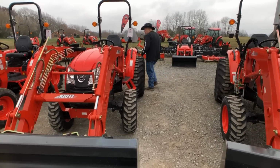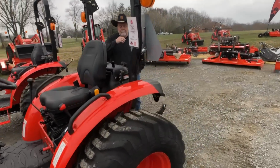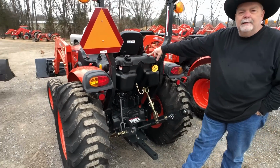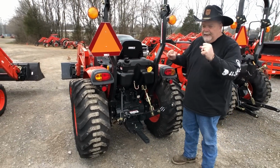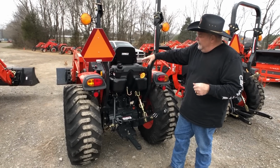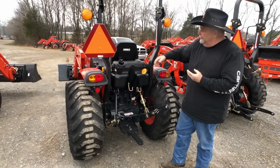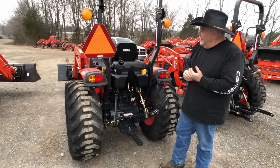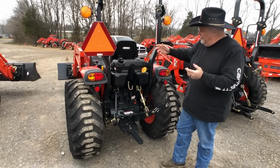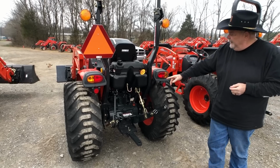Let's take a look back here. CK10 model mounts the 9-gallon fuel tank in the back. A couple reasons. One, you don't have to dump fuel all over the hood of your tractor. Another thing is, it adds the weight in the back. It's just in a place that's out of the way. It's safe. It eliminates the chance of dumping fuel everywhere, and it seems like a good place to be.